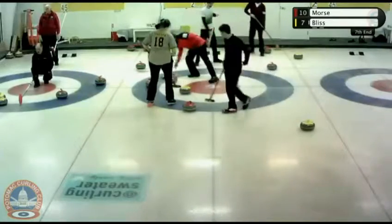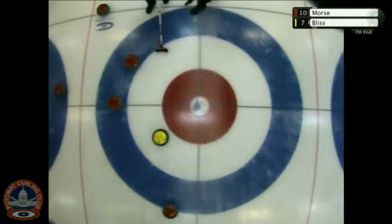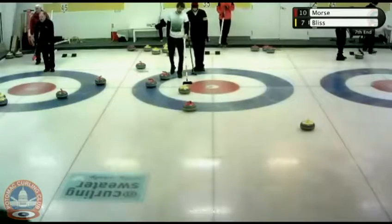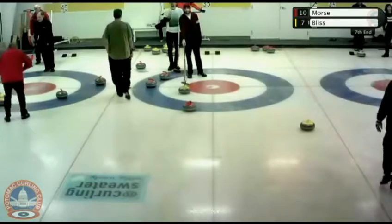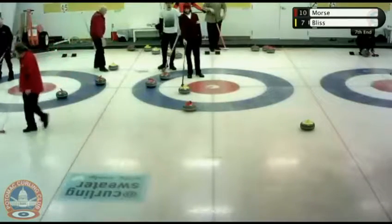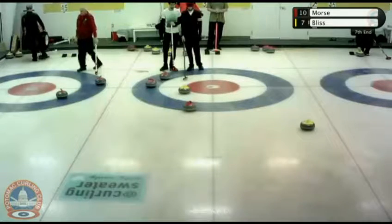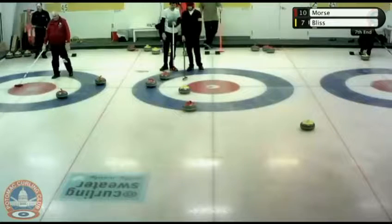And they managed to get the beautiful double. The second rock doesn't go out of play, but leaves the yellow right there. And yellow is now counting 1. It is still exposed. It would be nice if they could have had that yellow rock hide behind the guard and giving them the possibility to score 2 here. Right now, red has a hit on that yellow. If they can execute the hit, then yellow would have to content themselves with scoring only 1 in the 7th end.